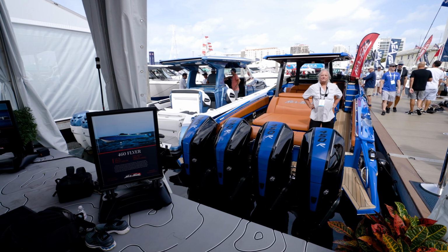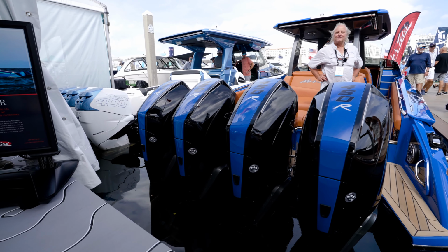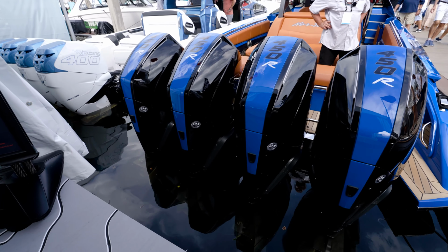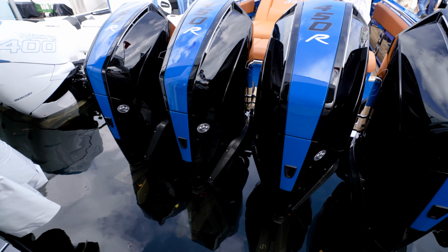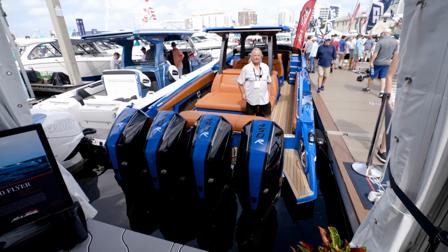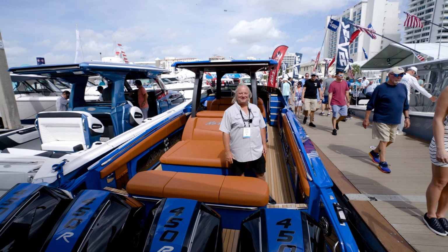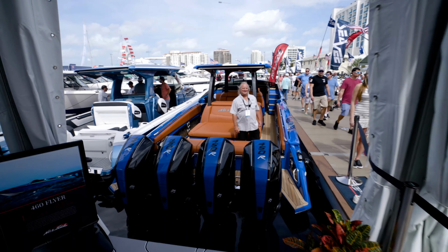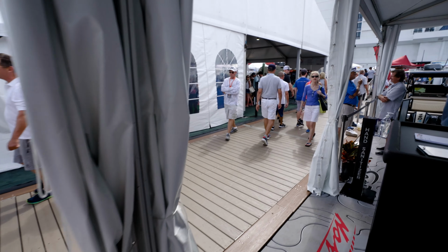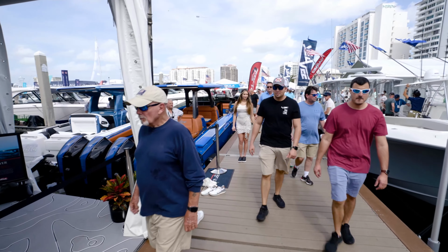One of my favorite places to come, my friends, here at the Fort Lauderdale International Boat Show. And we have an amazing boat. It was my favorite boat last year. Trond, we're here and we do it again. Yes, good to see you. Oh my goodness, let me go around. Guys, we are at the Nortec booth in Fort Lauderdale in 2021.